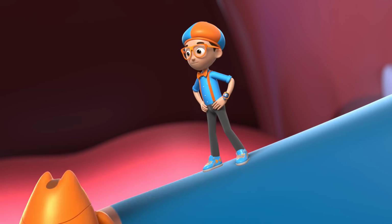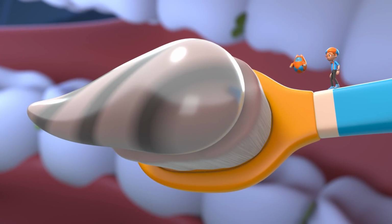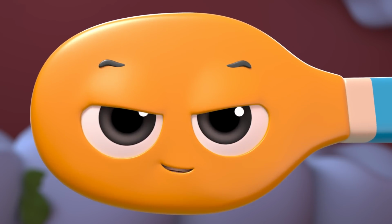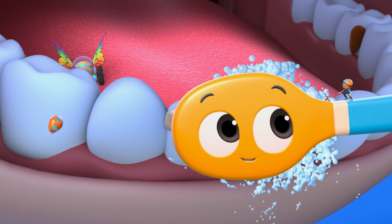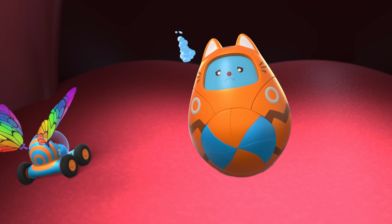All right. Hey, Bill Brushy, is that toothpaste on your brush part? Yes, sir. It helps keep teeth healthy and food free. Okay, now here's how to brush your teeth. Let's go to the front first. So, small circles on every tooth. Whoa-ho-ho! Okay, that's the front done. Let's go to the back now.